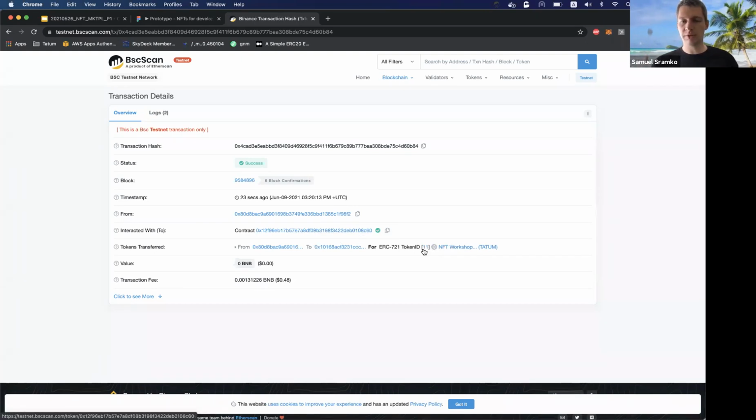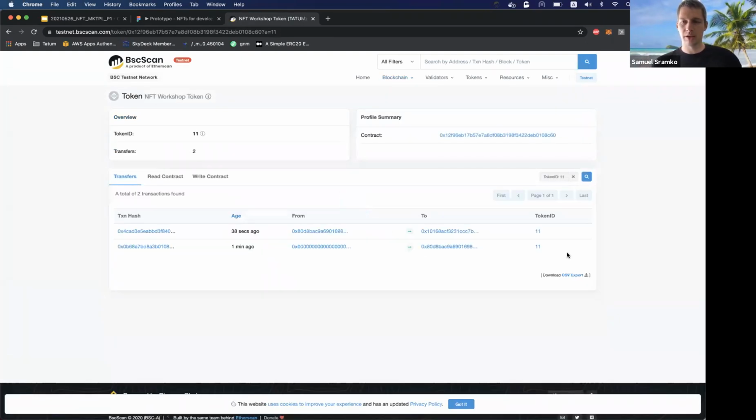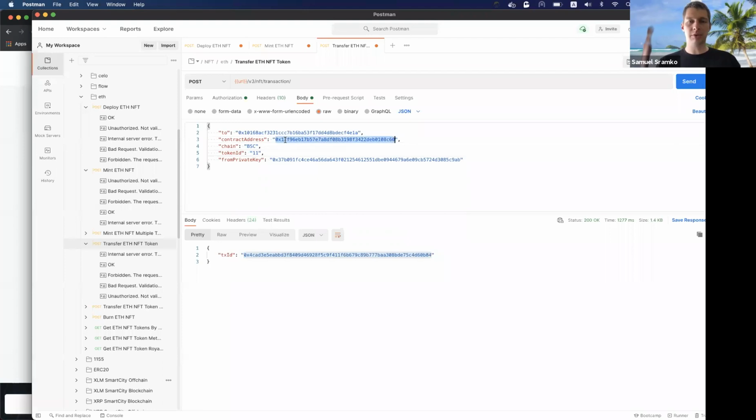So now we have transferred token number 11, and in the history of the token, we can see that it was transferred from me to someone else. So we have operations like deploy, which is a prerequisite. We have minting, we have transferring. That's the most important stuff in the marketplace. You want to transfer and you want to have something to transfer.